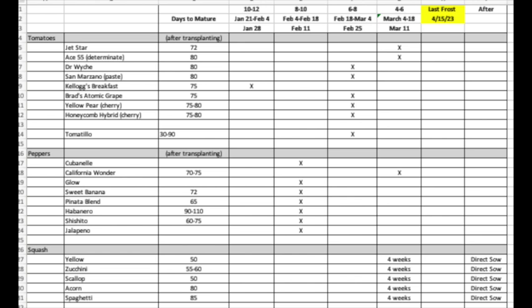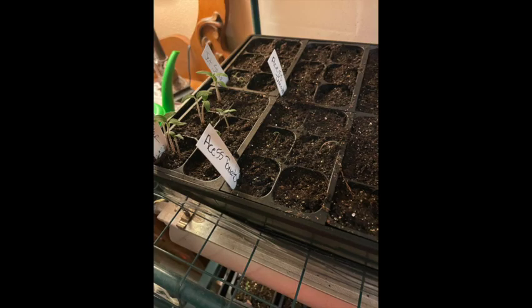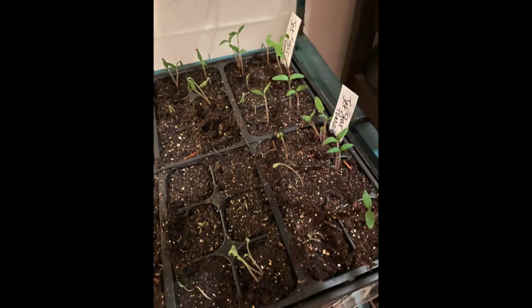Here's my chart I made back at the beginning of the season, with all the varieties that I wanted to plant and when exactly I was going to plant them. For the most part, I've stuck to it pretty well. Most everything's coming up. Some of it I've been disappointed in, but let's take a look. The Jetstar and the Ace 55 are the tomatoes that I really wanted to grow. I've had some success with the Jetstar sprouting, but not the Ace 55. I'm going to replant and see what happens.